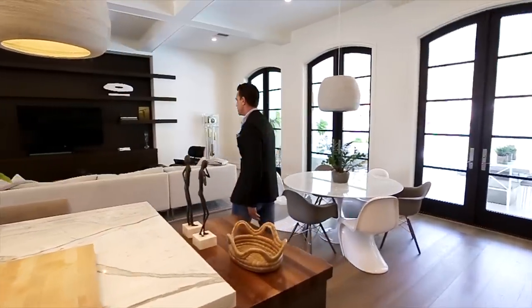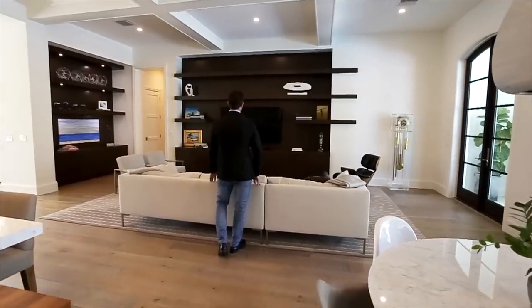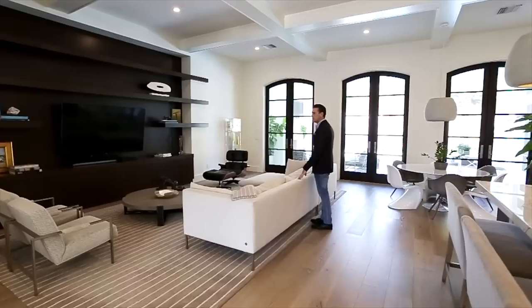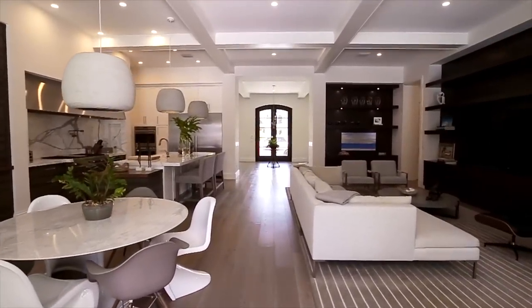This great room is pretty remarkable and comfortable. You'll notice here a lot of custom built-in finishes, including the ceiling beams, and it has touches of an African wenge wood, which is an exotic wood they had to source to use as built-ins throughout this room.